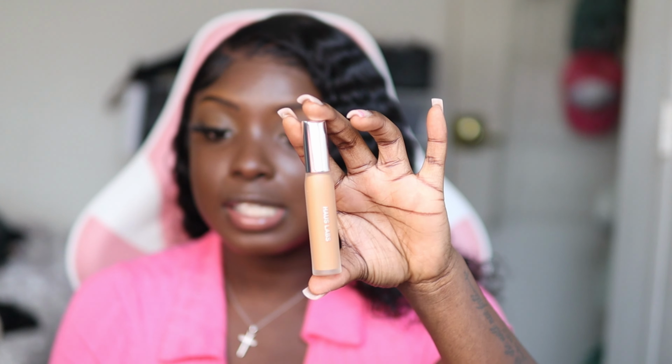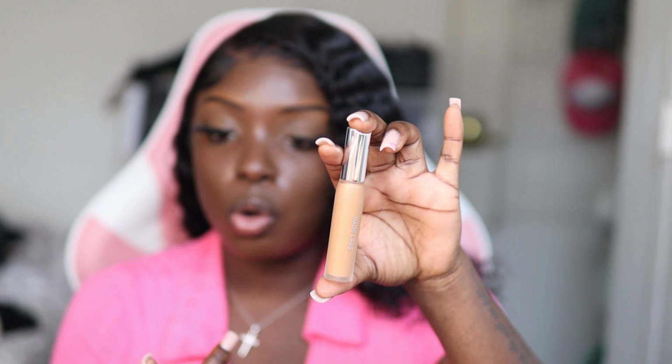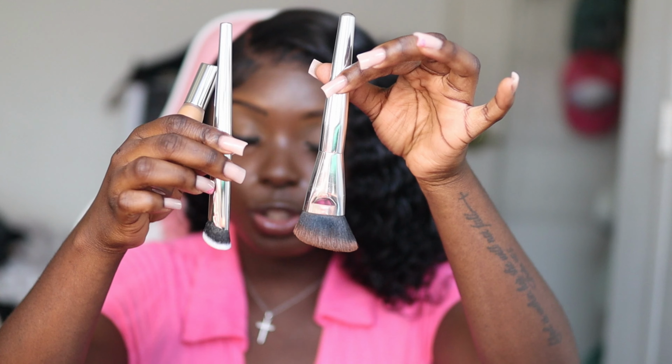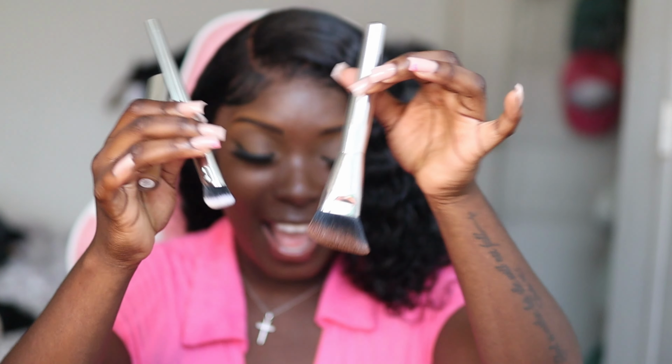So here is the product. It kind of has the same Dior Beauty concealer packaging, which, you know, I love it. The silver top matches the silver top for the bottle. And then here is the brush. I love me a concealer brush. That's one thing that I will invest my money in, is a concealer brush. Look at this, y'all. This is the foundation brush and this is the concealer brush. Twinsies! So let's just get right into it and look at exactly how the concealer looks.